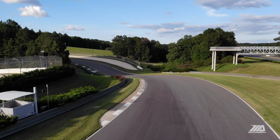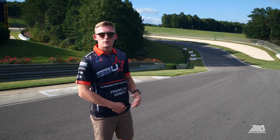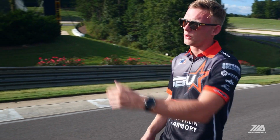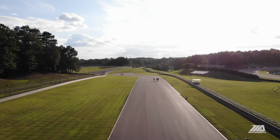Here we are at turn 3. Again, another unique corner on this racetrack. Turn 3 is probably one of my favorites because of how uphill it is. It's one of the more difficult corners on the track, so it really challenges me as a rider. It really gets us set up for a nice long straightaway, and I think that is something that we need to really focus on as riders.